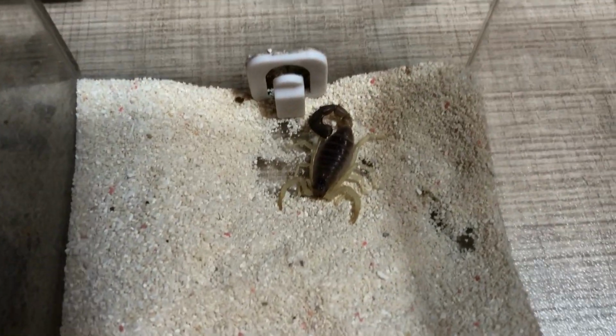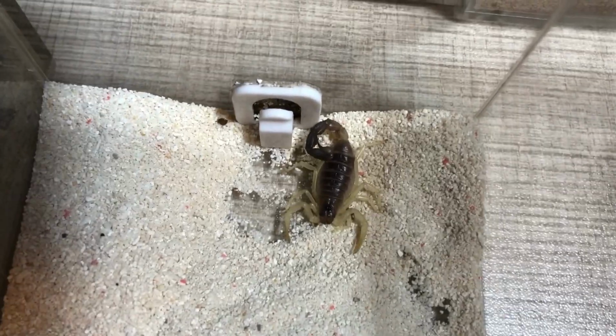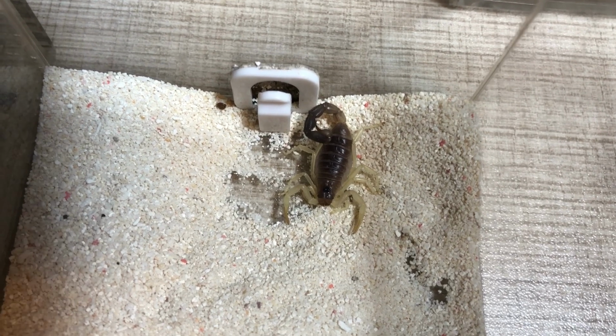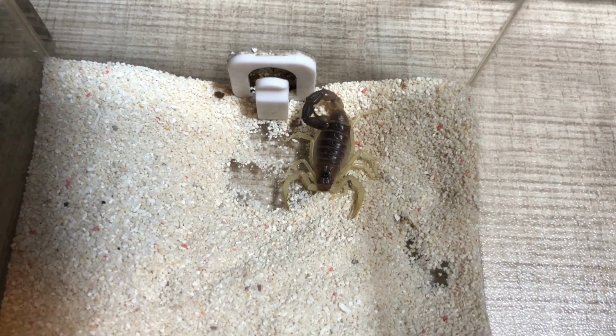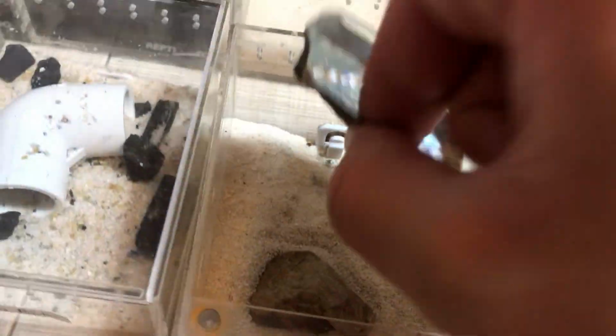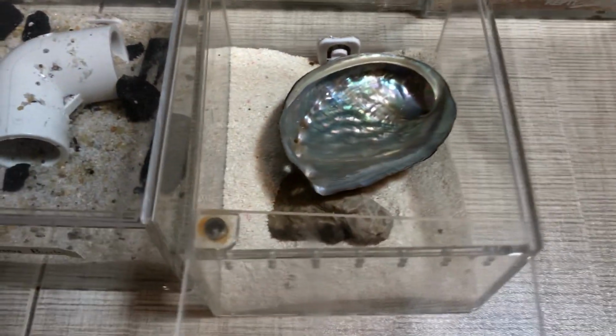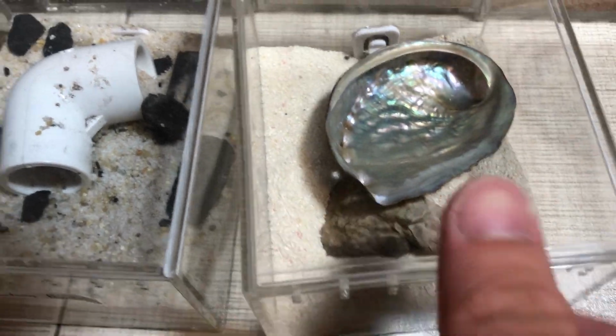Here is the same molt, Parabuthus raudus, but as you guys can see, much bigger. As I've mentioned in the last video, this guy just molted. It is now a 4-eye, very big already, and has some very nice colors. Moving on to the next one, we're not going to waste any time. We're just going to go straight from this one to another one.